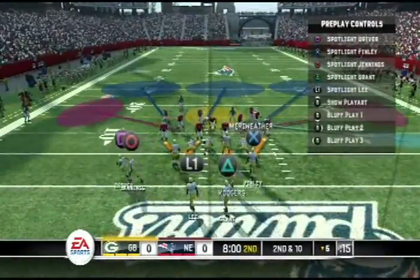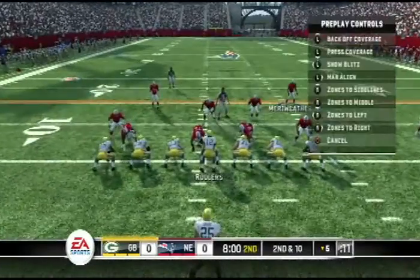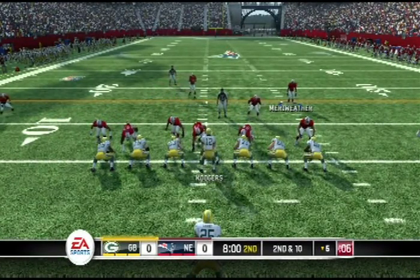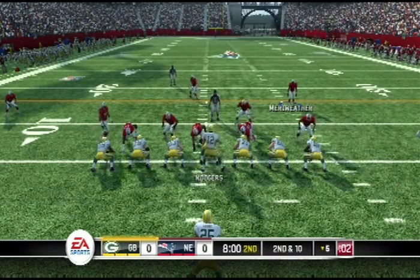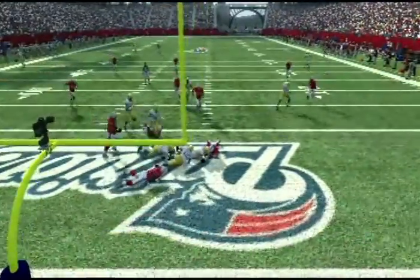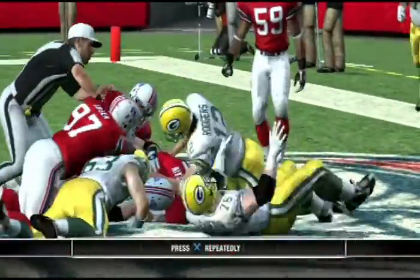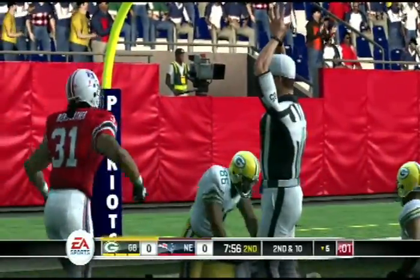5-yard line. Under heavy pressure, Rodgers fumbled. We're going to have a scramble. Spitz grabs it up.